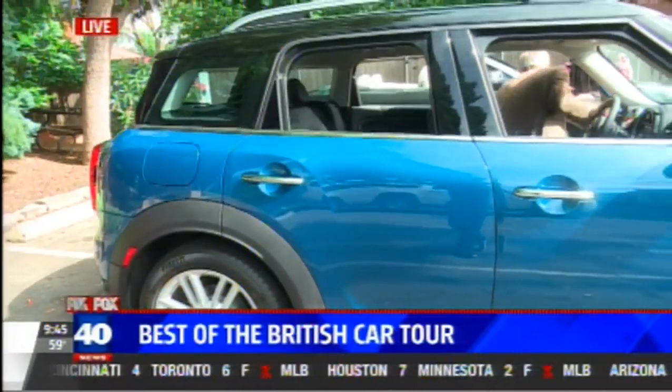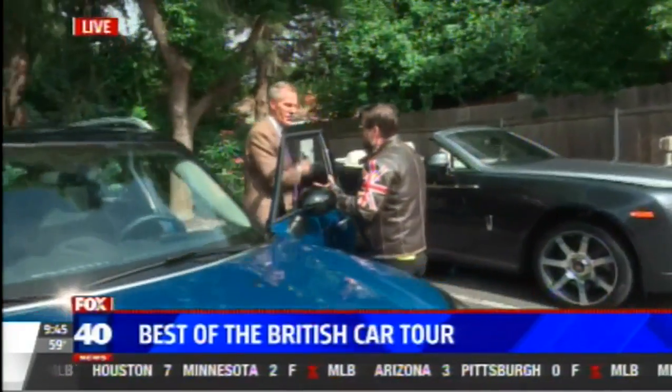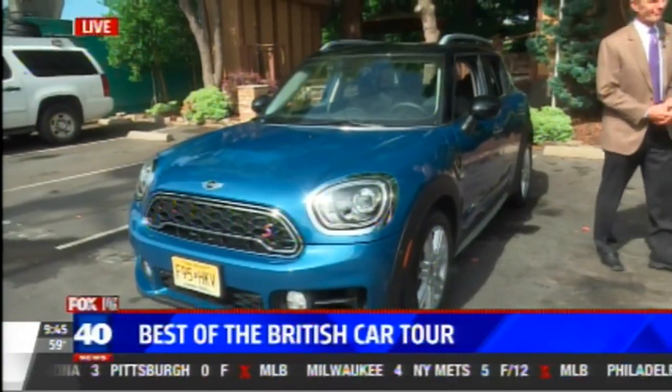It's fantastic. Coming in a plug-in hybrid, by the way, next year. Oh, really? Yeah, this year. This next month, you'll be able to get a plug-in hybrid version of this, and of course the John Cooper Works version, which is you and I trouble.